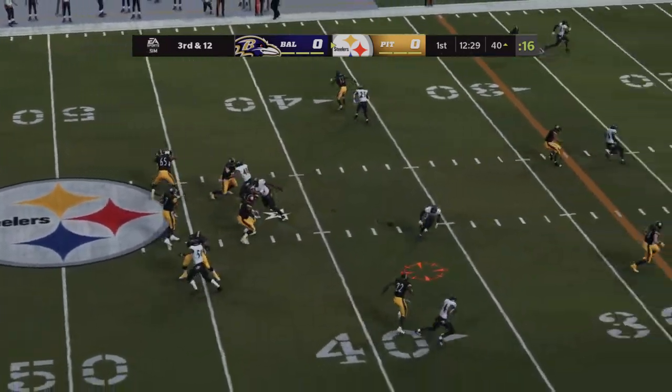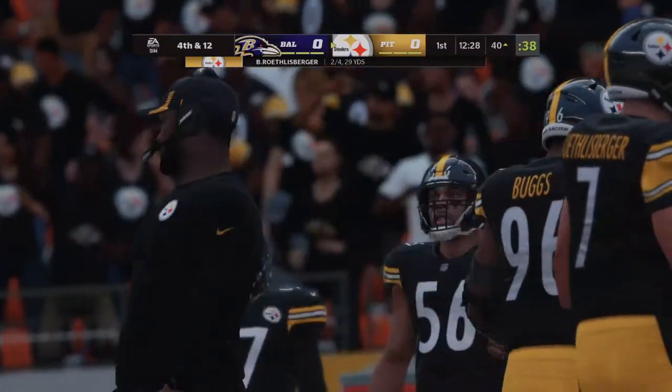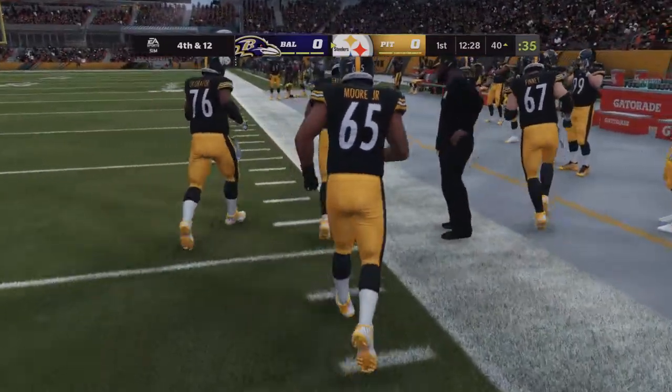On third down, Roethlisberger, and that is incomplete. They went with the dime look that time on defense, just flooded the field with defensive backs, blanketed everyone, took away all the passing angles, thus the incompletion.